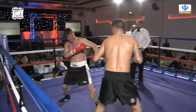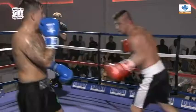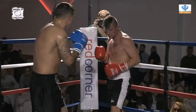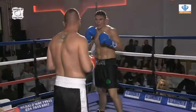Callum pushing the pace again. Backing Lee to the ropes. I think Lee struggled with the pace that Callum's put on him. Nice shot to the body. Great body shot there. Nice shot to the body again. And again, ripping these body shots in. He's going hard in the body shots. He's dropped his hand. These body shots are hurting him. He's breathing heavy. It definitely seemed to be working there.